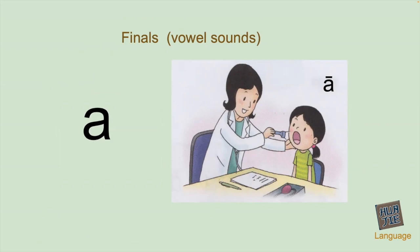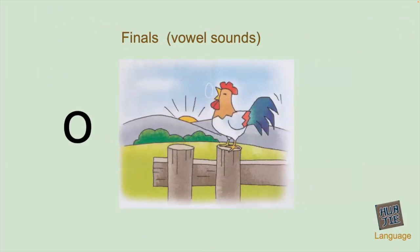To answer the doctor, say... the mouth open big and round. Rooster sings.